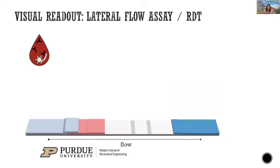Right now, the most accessible technology you can find is a lateral flow test, also known as rapid diagnostic tests. You probably used one for COVID at one point. They're so available that the US government's able to send them to mailboxes throughout the country. What you may not know is how they run.